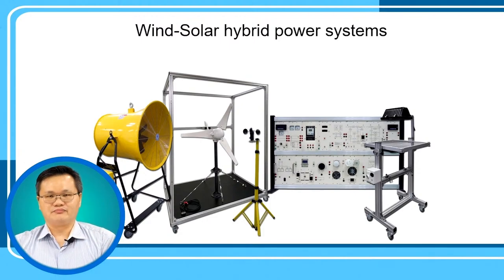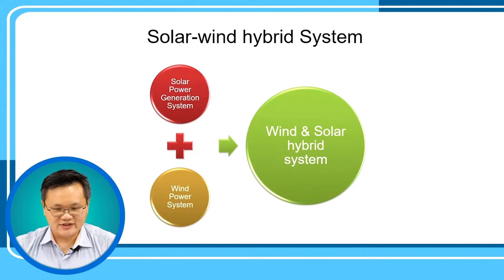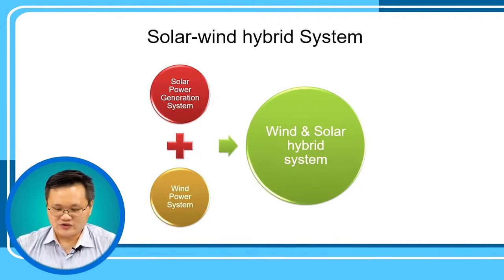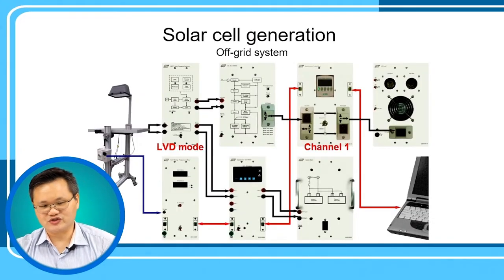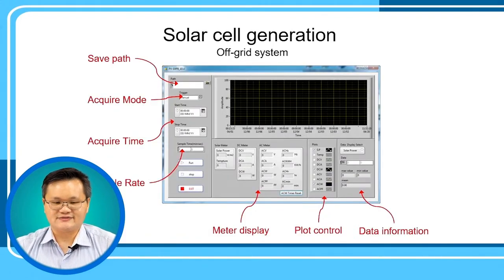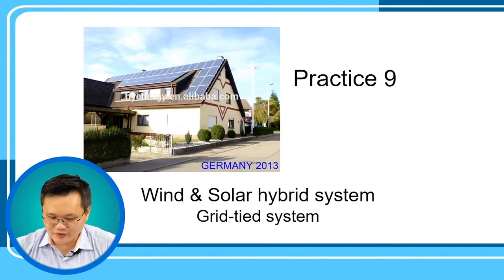Then this is a practical experiment package we provide in the laboratories. This is an experiment to show you how we can give the source of different types of energies. This is the practical source for solar. So you just combine all the modules, and we also provide the software to allow students to do further research and analysis. And that's an experiment including a wind and solar hybrid system.